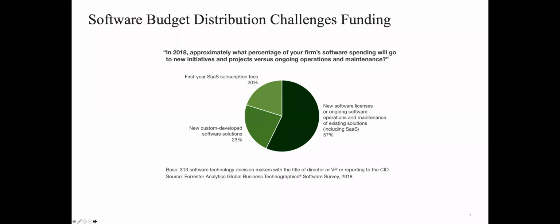So one of the first areas where you need to draw an X in the sand to say where's an element of change is how you fund initiatives. And what we see is that today, software budget distribution is still a challenge. In 2018, approximately what percentage of your software spending will go to new initiatives? We asked them how they are dividing their spending between ongoing, keep the business running, keep the lights on, and new innovative investments. What we see is a majority, 57%, are focused on either new software licenses for existing applications or ongoing software and maintenance support of existing solutions. So 57% is spent on just keeping the lights on.